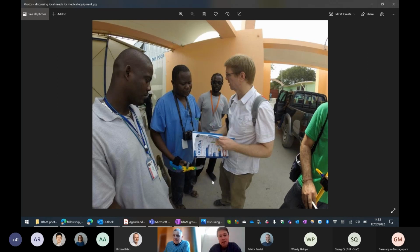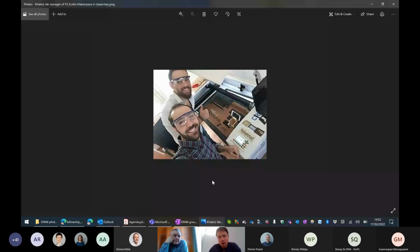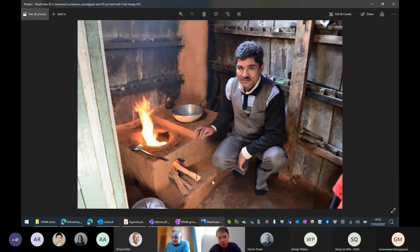I think I'm going to stop sharing some photos. These are basically all to give a sense of who our makers are, from Iraq, from Nepal, from East Timor. This is the inventor of that cook stove burner, actually. And there's Ram again. So you get the sense of the sort of environments we're working in and the priorities we're working on.